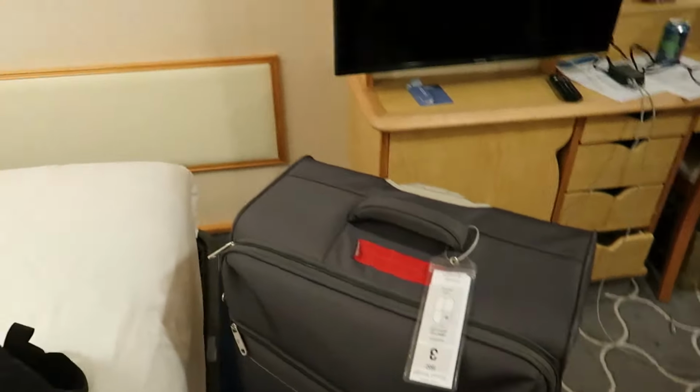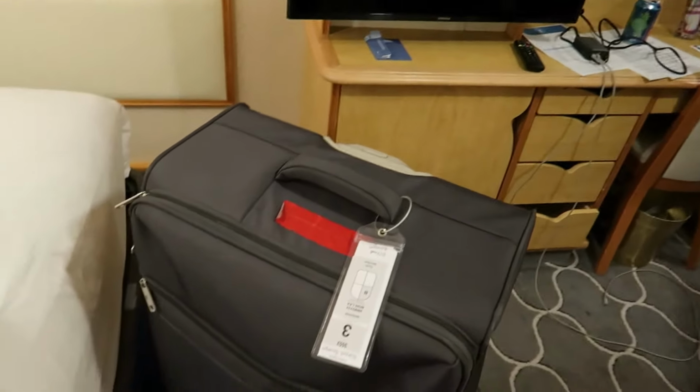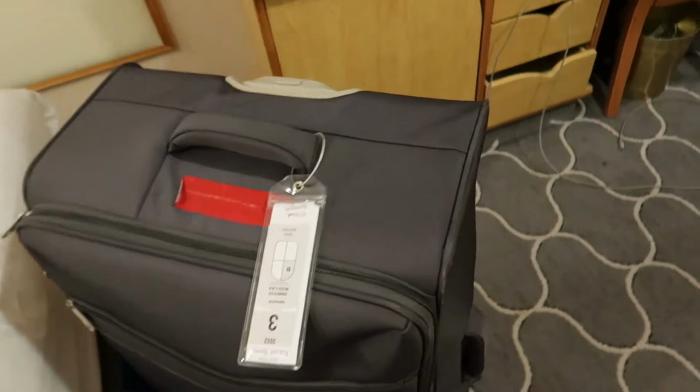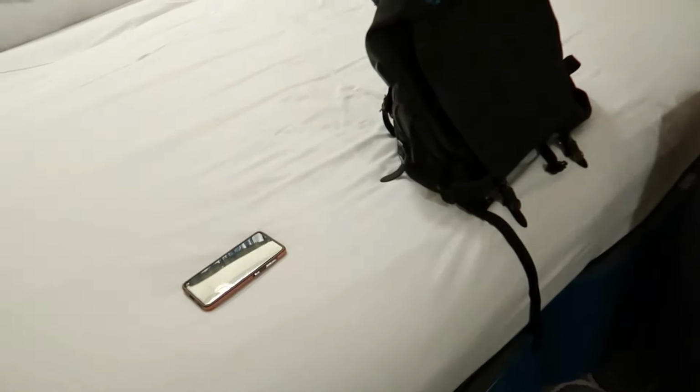We got our bags, and it is currently 5:30, so not too shabby getting our bags. I feel like we always get our bags kind of late. We are gonna go ahead and unpack a little bit, and then we're gonna go to dinner because dinner is at 6:30 tonight in the main dining room.